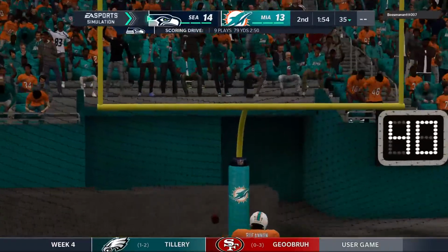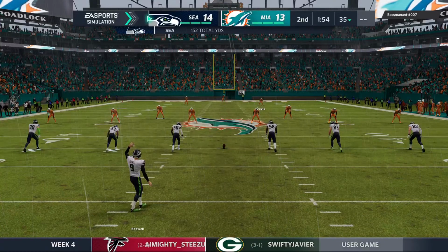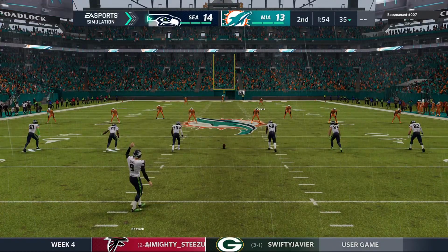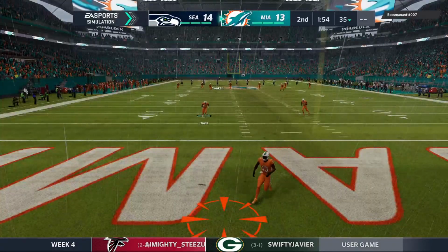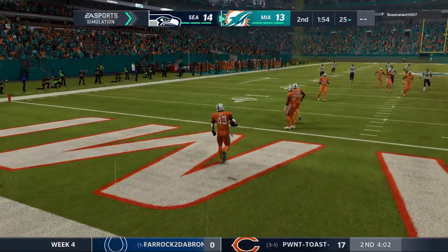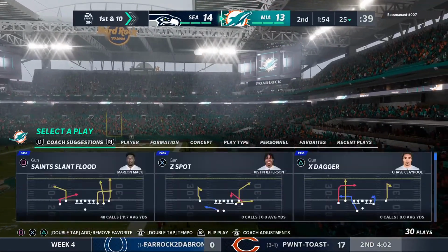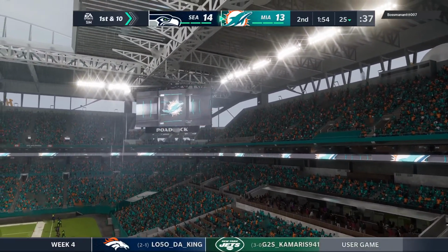And this puts them on top by a penny. It's 14-13. Seahawks 14, Dolphins 13. Boswell now to kick it away after the touchdown. And a fair catch signaled for and taken successfully. The Dolphins take over 1st and 10 at their own 25-yard line.